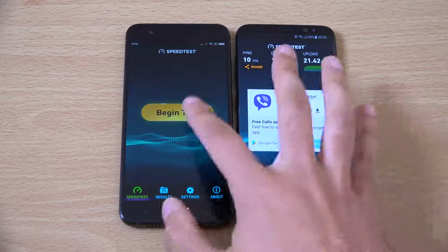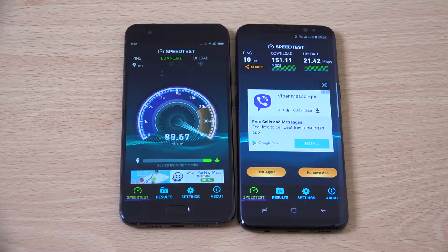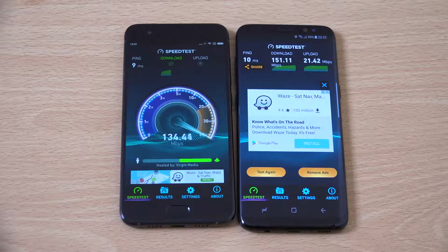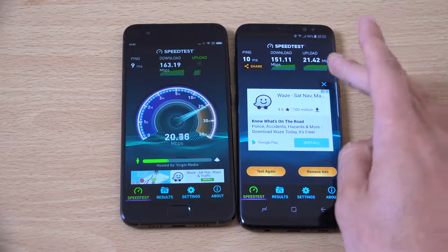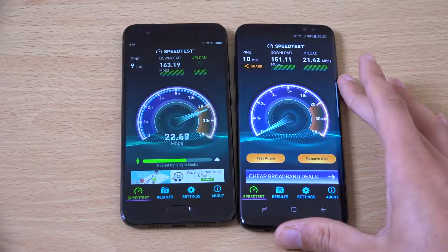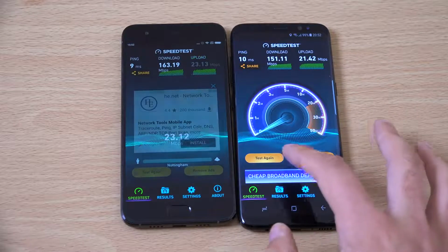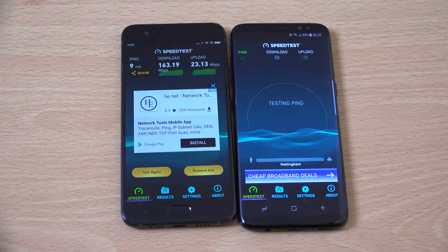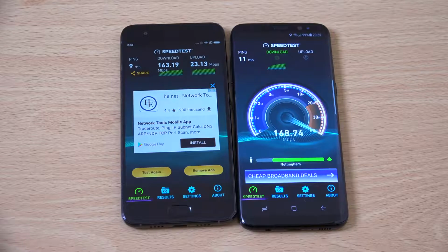And let's see the Wi-Fi. Wi-Fi speed. What can it do? Oh, it beats Xiaomi. Wow, I'm amazed. So Samsung is really falling behind here on these videos in terms of the Wi-Fi. It started off so strong, but we are going to give Samsung another chance here. Got beaten for the upload, the ping, and the download there, which is very disappointing. Sammy boy, what are you doing? You're slacking.